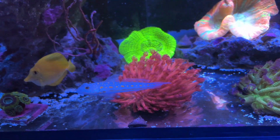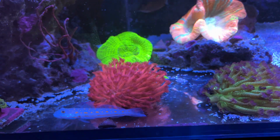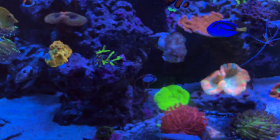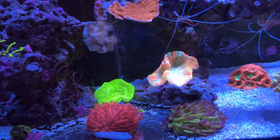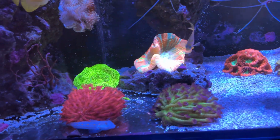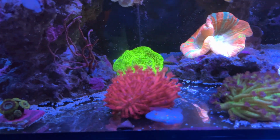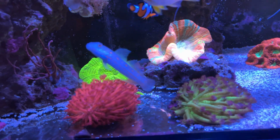And before, the reason I didn't like putting my gonis on the sandbed is because fish, as they swim by on a regular basis, stress them out by putting substrate on them. And then they tend to stress out and they stay closed most of the time, and then that leads to way worse issues. But now that my diamond goby cleared out this area, there's not really much substrate that the fish could swim by and disturb the corals with.